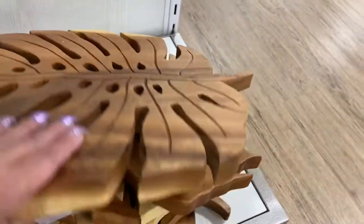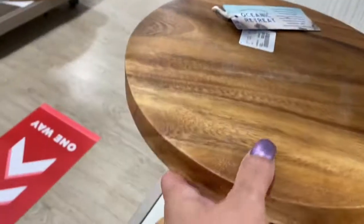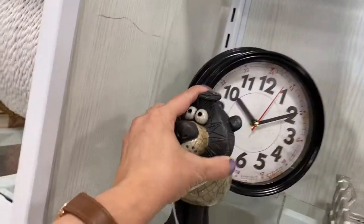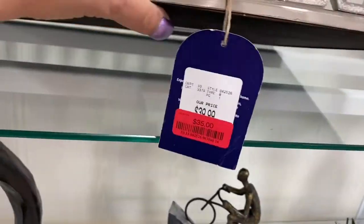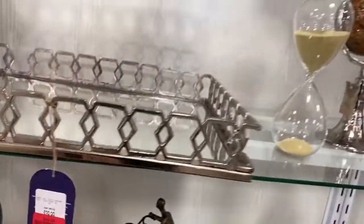Wow. Isn't this leaf absolutely stunning? I love this. This is $24.99. And then look at this. This is $59.99. Oh my goodness. And look at that bag. That little lion we saw the last time I was here, $7. Then they have that clock, and this tray here is gorgeous. That was reduced to $35. That was only a $4 reduction.